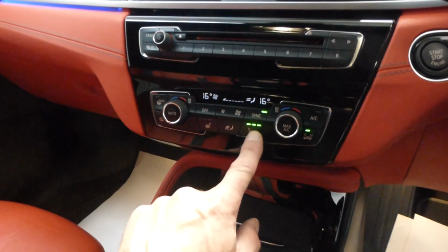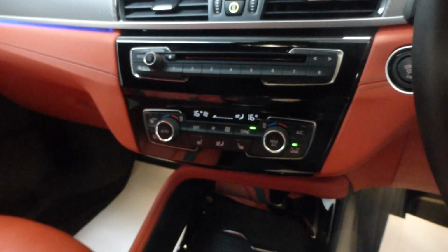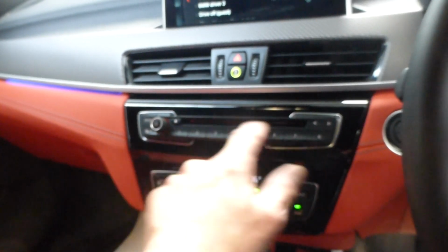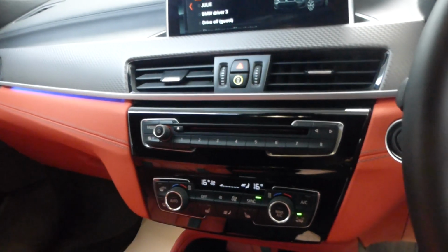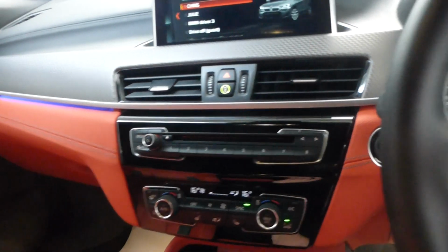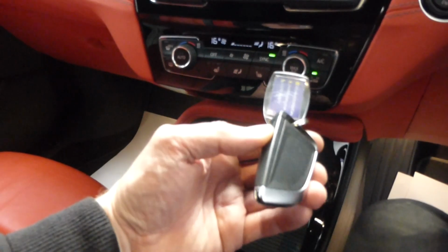There's your heated seats. Both seats are heated. There's the air conditioning, climate control anyway. Look at this, you get a CD player. Goodness me, those over 45 will be delighted to hear that, because you can choose. I don't know if there's a CD in there now, is there? No. Sometimes we're lucky and we get a CD. We have two key fobs. Beautiful key fob.